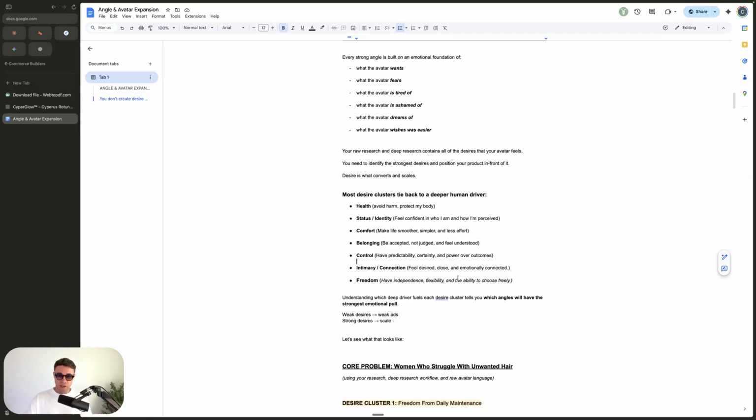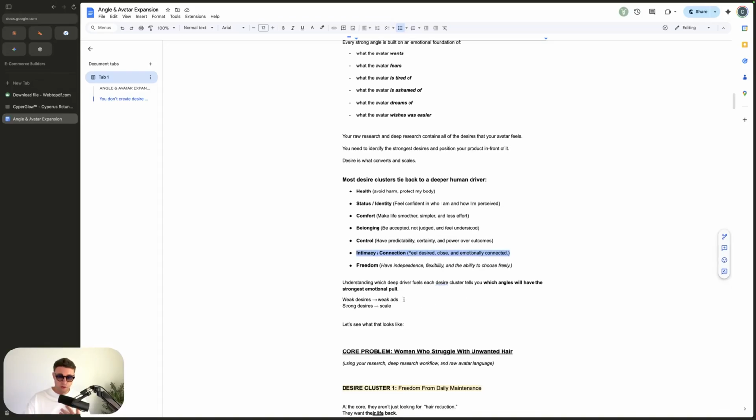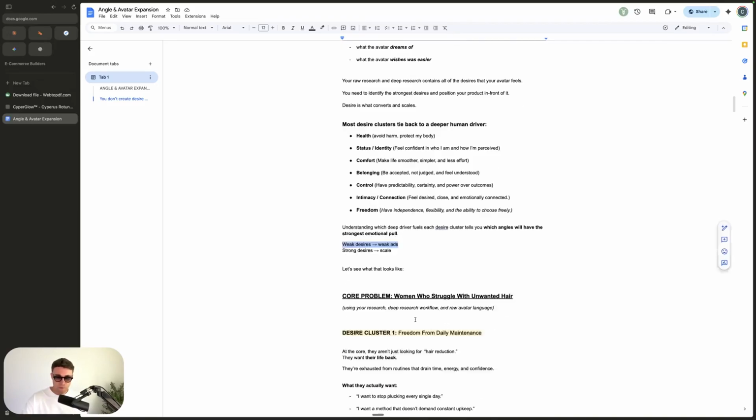Intimacy/connection: feel desired, close, and emotionally connected. Again, we know this is a huge pain point if you have watched the raw research that I did. And then we have freedom, which is having independence, flexibility, and the ability to choose freely. And now understanding which deep driver fuels each desire cluster tells us which angles will have the strongest emotional pull. And I've written here, weak desire equals weak ads, and strong desire is where you actually find scale.